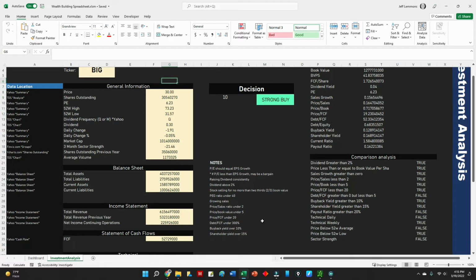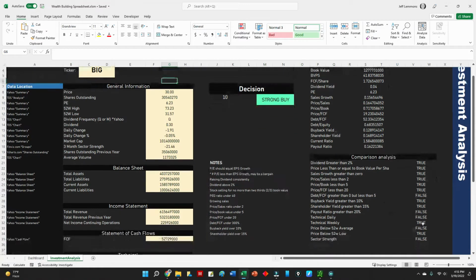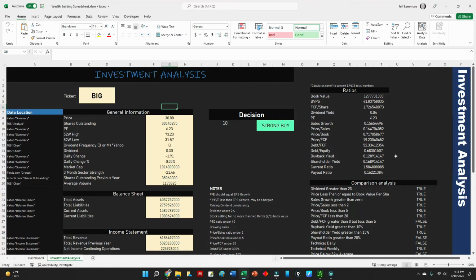Essentially, this came from a number of different sources, how I cooked up this little note section. So you may or may not find value in the information here, but I do, and so I use it. And again, it's those notes that I use to create this comparison analysis, which basically just results in a true-false statement. Then I count up the true-false statements to give me a buy, sell, or hold decision. You can see a number of the different financial ratios here: book value per share, free cash flow per share, dividend yield, PE, sales growth, and so forth and so on.